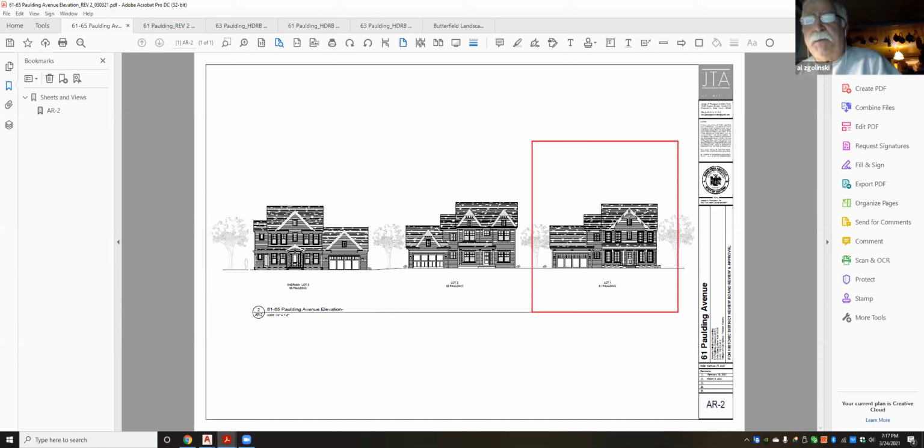So the special permit has been voted. Are there any last comments or questions concerning the application as submitted? I just want to say that I think that the applicant has been very cooperative and responsive to all of the feedback, and ultimately, I think that both 61 and 63 are a good addition to the streetscape, and I'm in support of the application.